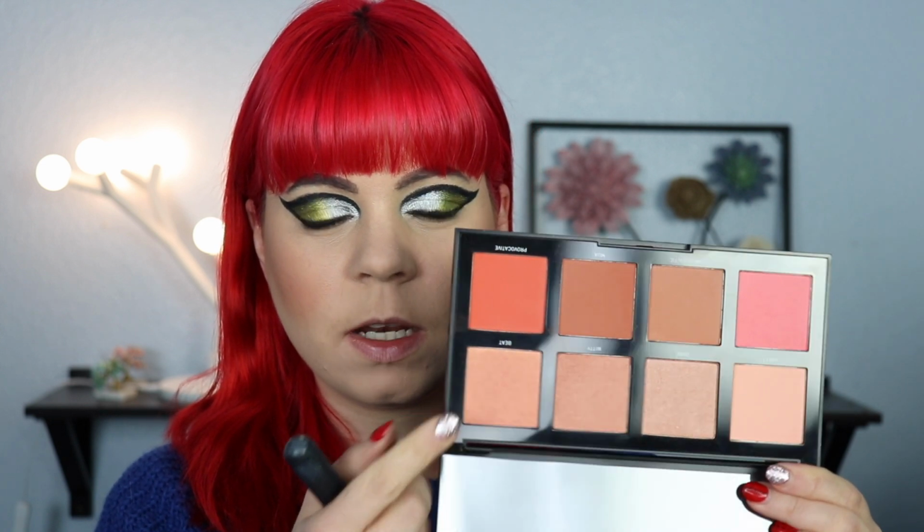So on top of this, I'm gonna go in with Beat, which is this one, and this is a shimmery topper, and I really like these. And then for highlight, I think I want to go with a gold highlight, so I'm going to use my Amrezy highlighter by Anastasia, and it looks like this. I'm sure you've all seen this. This is such a beautiful highlighter.